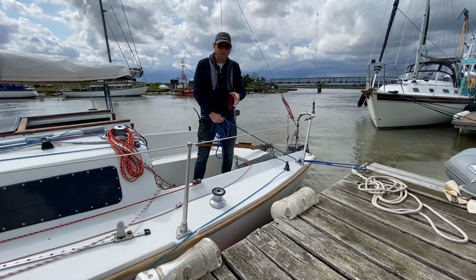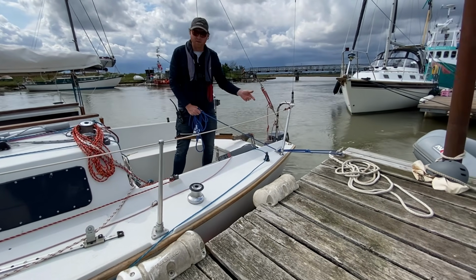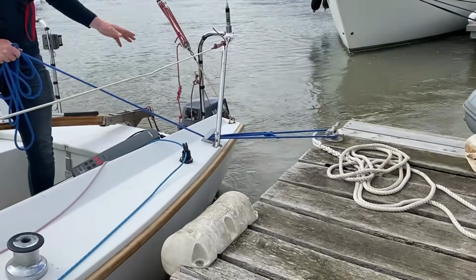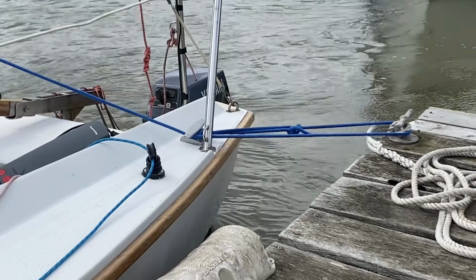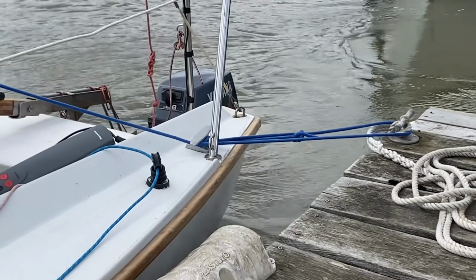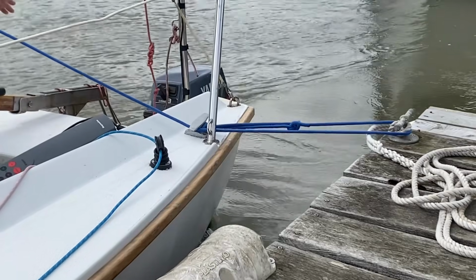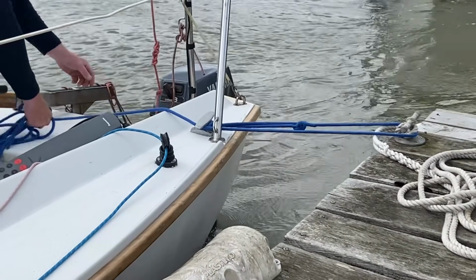So I've detached all my other lines. I'm sitting here on the stern line at the moment and I've got it on a slip. I'm holding the tiller straight into the tide and I'm currently in neutral. So the first thing I'm going to do is put it in reverse. And it's really important not to let go of the tiller and maintain steerage throughout the manoeuvre.